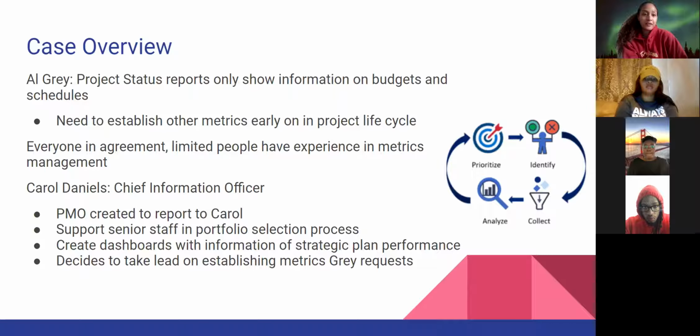Al Gray also says that the project status reports only show information on budgets and schedules, and there's a need to establish other metrics early on in the project lifecycle. Everyone pretty much agrees with that, but there's a limited amount of people that have experience in metrics management.